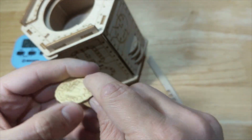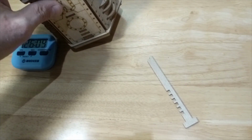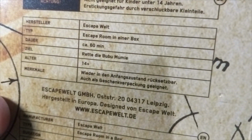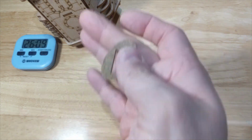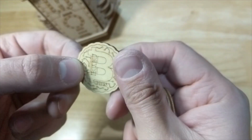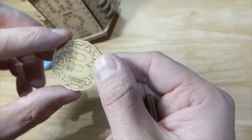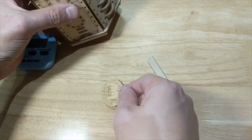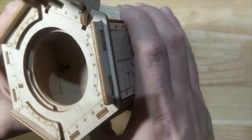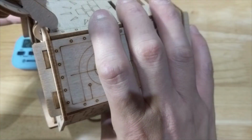So when they say on the box, the wonderful box aside, the actual thing, when they say the boo boo mummy, they actually mean the boo boo mummy, or do they mean the boo boo money? Or am I being really silly there? Boo boo coin. Well, I like a boo boo coin, of course. Okay, so I think we can pretty much gather how most of this works.